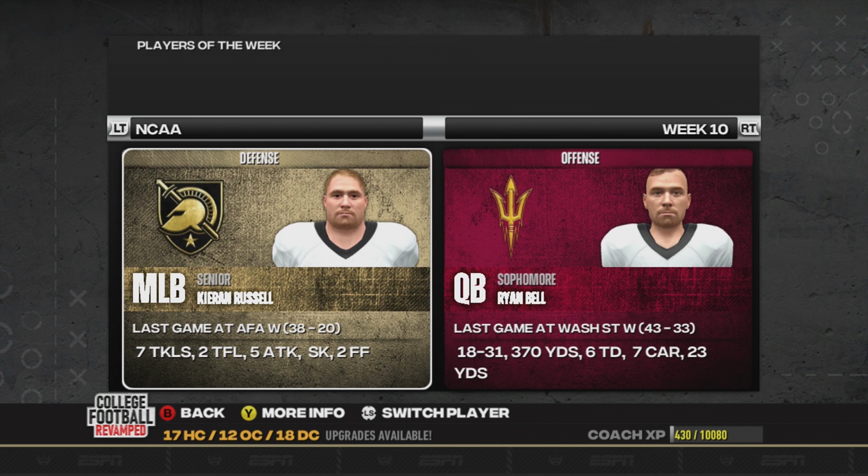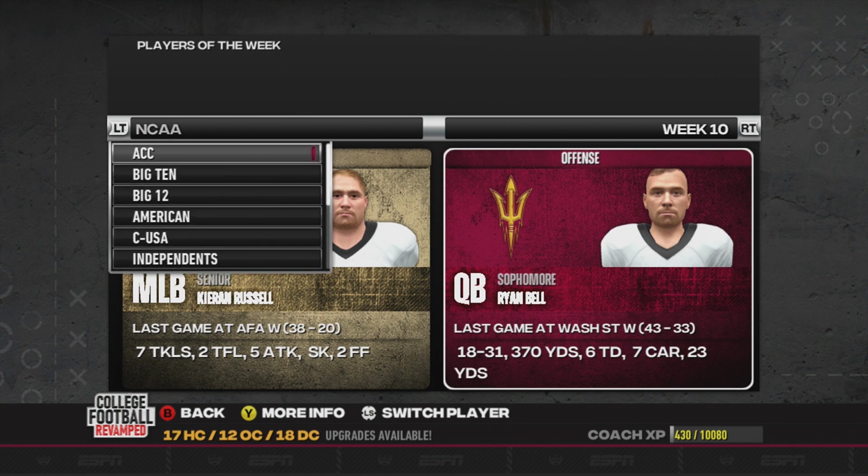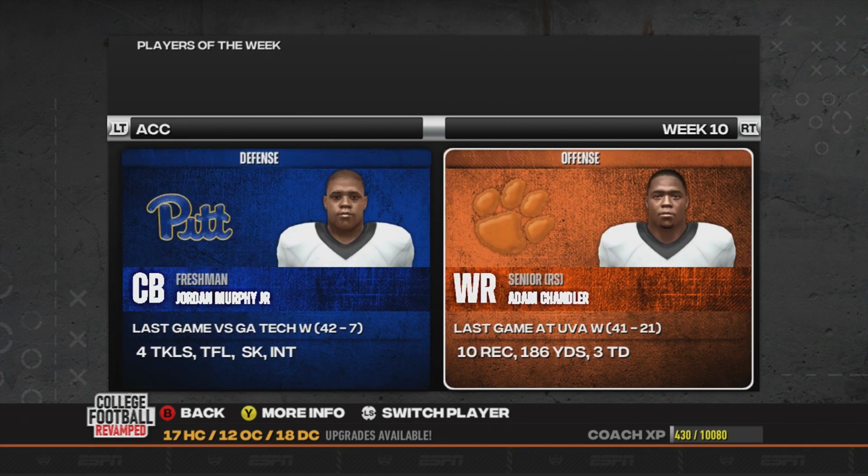Players of the week, Ryan Bell, quarterback for Arizona State. 6 touchdown performance. They beat Wazoo. Great game for the sophomore to earn NCAA Offensive Player of the Week. Kieran Russell from Army wins Defensive Player of the Week. And then ACC, Adam Chandler, 3 touchdowns, 186 yards for Clemson in their win over Virginia.